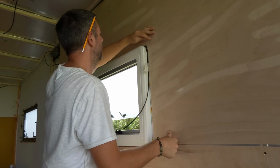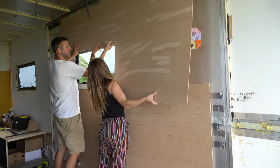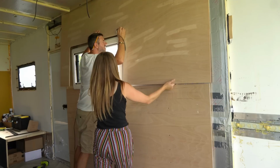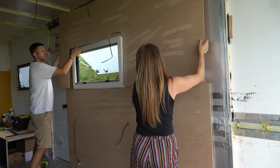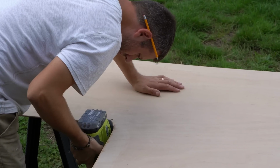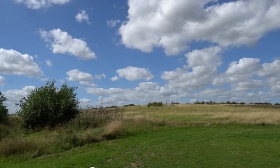Right, we are going to have to take that out. We're going to have to cut a hole for that, I think. Okay. Back out we go. Right, there's his jacket under there. Okay, take it off, take it back down. Should just come out. Good. That's looking good. There's a gap here. Back down.